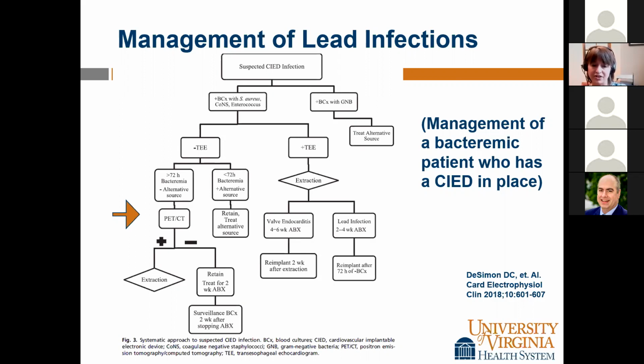So if you have a lead infection and the valves don't seem to be involved, then they say 2 to 4 weeks of antibiotics. Personally, I feel like if there's something in someone's heart that's infected, I generally go with 4 to 6 weeks of antibiotics. But then it's probably okay to re-implant after several days of negative blood cultures. Then they say, but if there is valvular involvement, and certainly if you have tricuspid valve involvement, then we're looking at 4 to 6 weeks of antibiotics, and you probably do want to wait a little bit longer to re-implant.